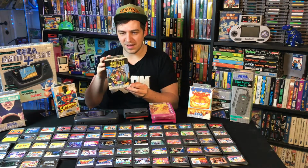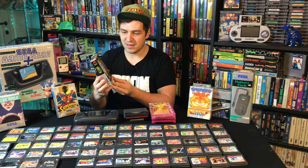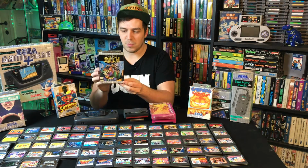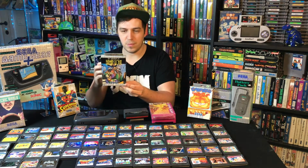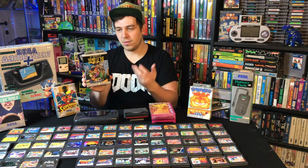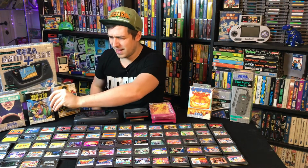Not just because it is boxed, but also because it's a bit more rare to get. And yeah, it's a fun game. It's more like a beat-em-up action game. You got your Batarang, and when enemies come a bit closer, you get to beat them up. So yeah, you try to defeat the Joker at the end. It's a Batman game. It always comes down to that.